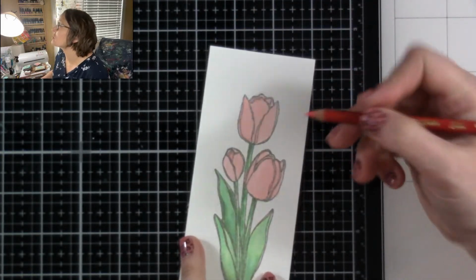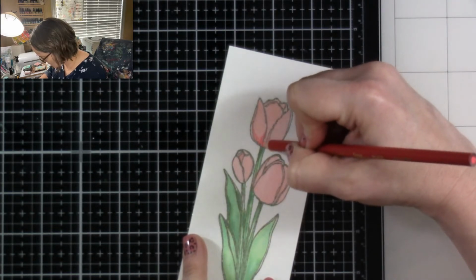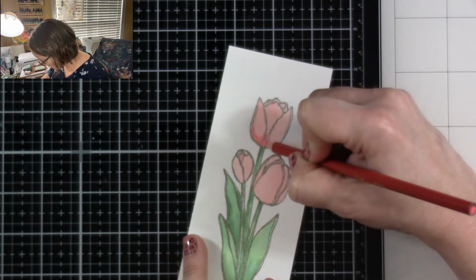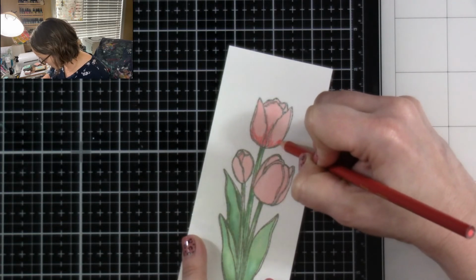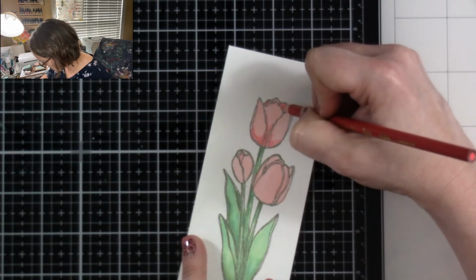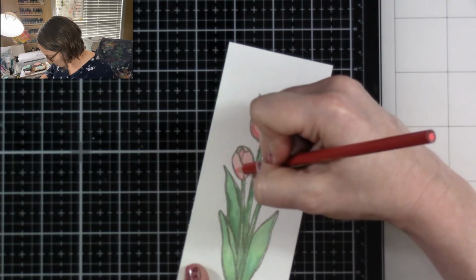But I'm going to just start by adding a little bit of color where I think, as I always say, the shadowing and shading might look good. Clearly, I never have any rhyme or reason to where I put it, because sometimes it doesn't make sense, I'm sure of that. But we're having fun, right? It's our project. We color how we want, where we want. So there we go. And then I'll just go ahead and put that down for all of the colors.